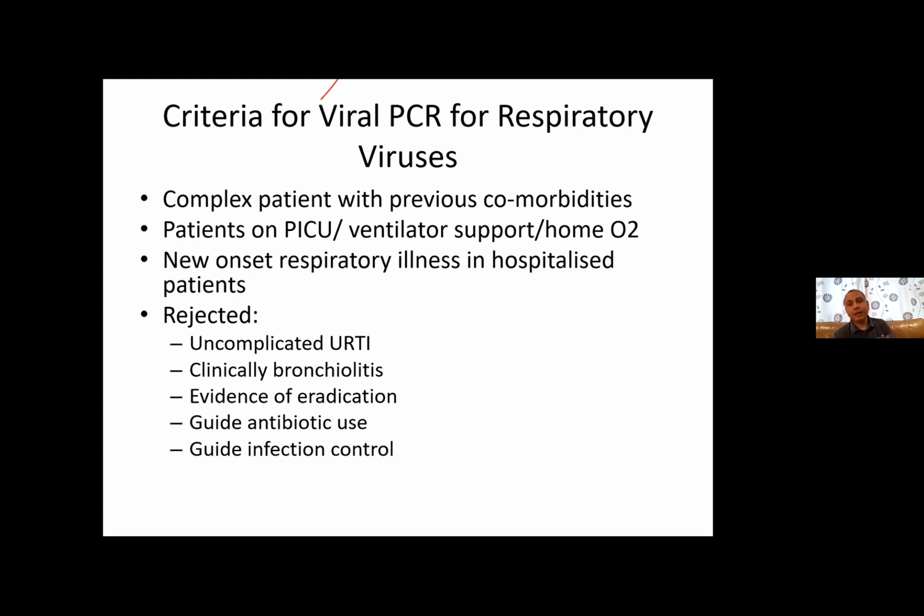and to start with whether the test is appropriate or not. So if it is uncomplicated UTI, if it says, say, cough for last 2 days, you don't get viral PCR. If it says bronchiolitis, then unless they have an underlying condition, we wouldn't do that. If they ask for evidence of eradication because they want to de-isolate, we would say no, because now with COVID, everyone knows a dead organism could be sitting there for days. In case of rhinovirus, in fact, we have found it to be positive 3 months after original infection.